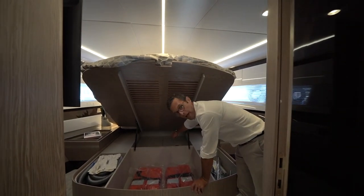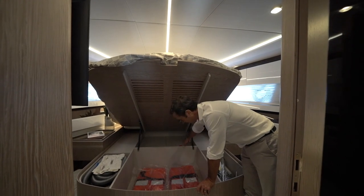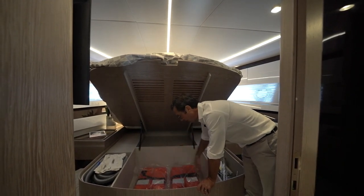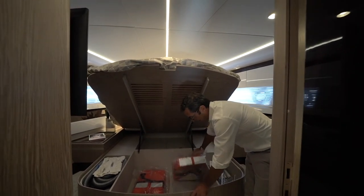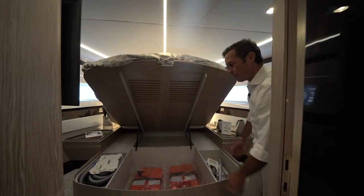And under those panels you have the battery bank of the bow thruster. So that's why the emergency stop is close to the batteries. The rest is all available storage in two levels. So the panels lift up and you have extra storage underneath. Divided, so things don't move around.